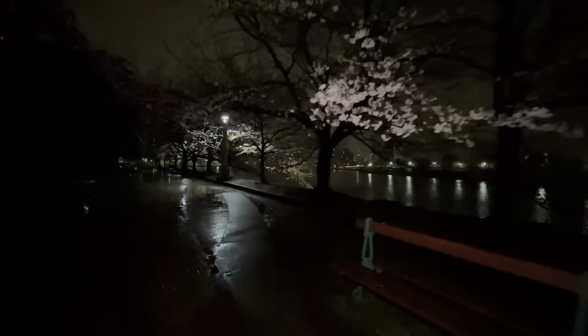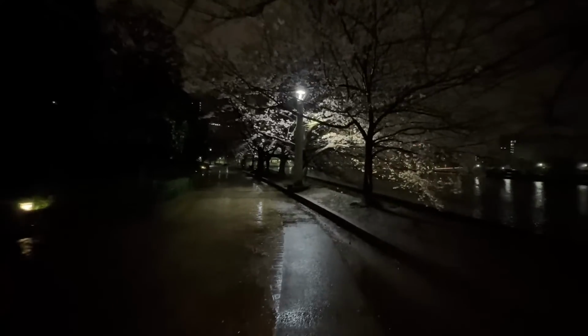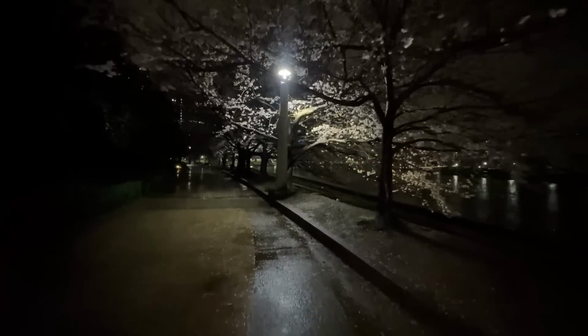Okay, we're coming up to another row of cherry blossom trees. This area is called Sakura. It's an original island in Tokyo Bay. I believe it's the only original island. The rest of it was man-made, built out.